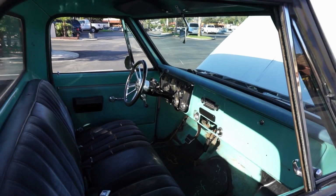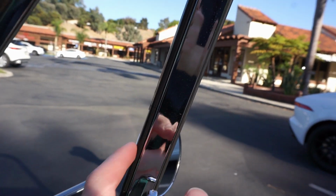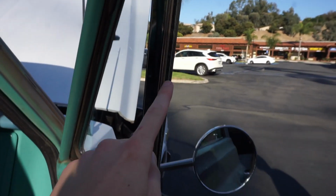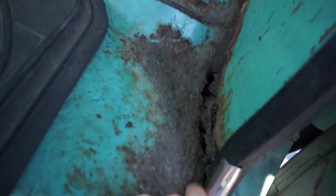One of the next things we're going to be doing is ordering the rubbers for the whole entire door frame right here, because a lot of air leaks through. I think it's mostly when you roll up the window. When you roll it up all the way, you can see there's all sorts of gap right here, and air pushes through the door. So we're going to order the rubbers. There's also a lot of water that leaks in through here. It drips from the top and lands down here. As you can see, there's all the surface rust that has accumulated.